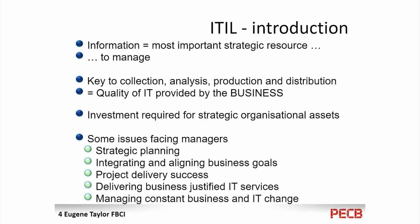Delivering business justified IT services: sometimes you have your own business as usual stuff, and then the business comes along and says, but we need this and we have to have it, and suddenly you have to drop everything and go and do it. So it is a difficulty. And then managing constant business and IT change. We all know that change is a constant these days. Things are changing all over.